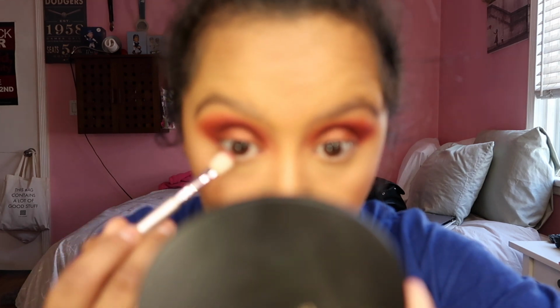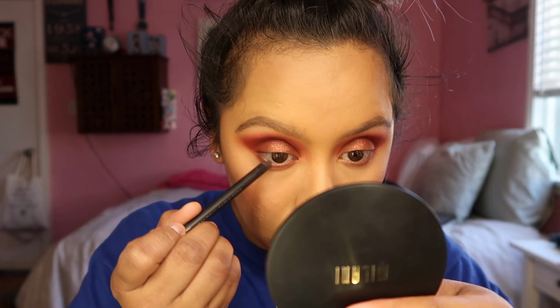Just do the lower lash line, shall we? We're gonna go in with the shade Heat in the Zone and then Swoon all mixed together. Just pop that on the lower lash line. Then we're gonna go in with my tried and true holy grail, every time I do this look. It's probably overrated, but this is Milk Cosmetics Colombia, and we're putting that on the waterline.